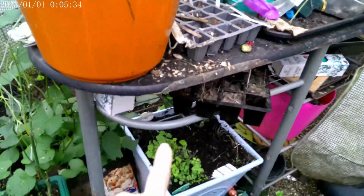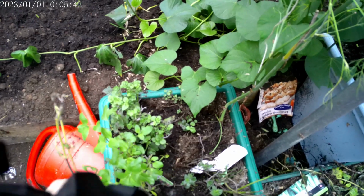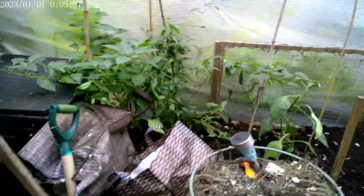But basically, we've only got a little bit of lemon balm left. We've got some lemon balm here. This is blackcurrant sage. Is it blackcurrant sage? Can't remember. Yeah, blackcurrant sage. That one. So that's how the greenhouse is looking.